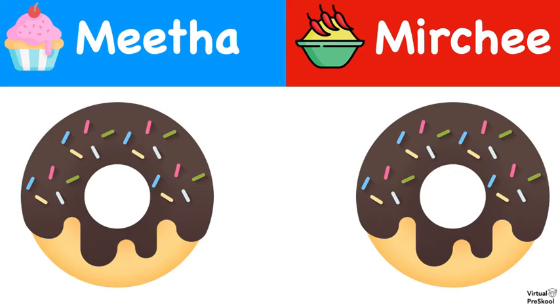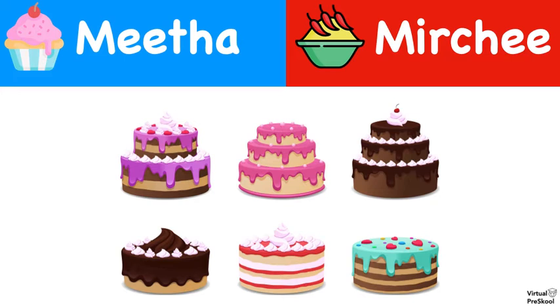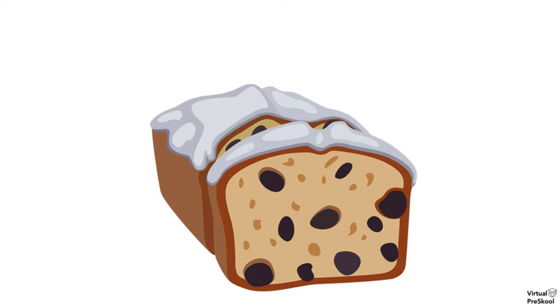Mirchi. And what about the sweet donuts? What was the Hindi word for sweet? Meetha. And what about the hot sauce? What was the Hindi word for spicy? Mirchi. And what about the cake? What was the Hindi word for sweet? Meetha. And the Hindi word for spicy, these are chili peppers, so they're spicy. What was the Hindi word for spicy? Mirchi.